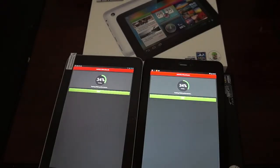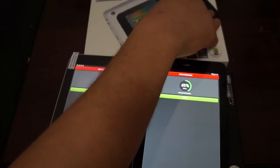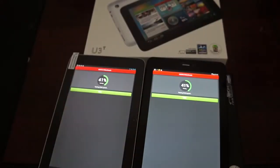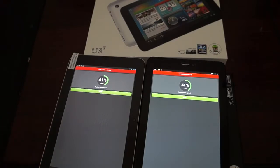Today we have a really special review for two Pipo tablets. On the left we have the Pipo U3t, and on the right we have the Pipo U9t. Both are 7-inch phone calling 3G WCDMA tablets running Android 4.2.2. They should be powered by quad-core 1.6 GHz CPUs.